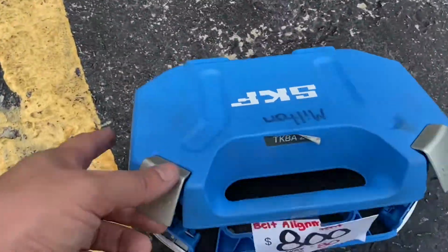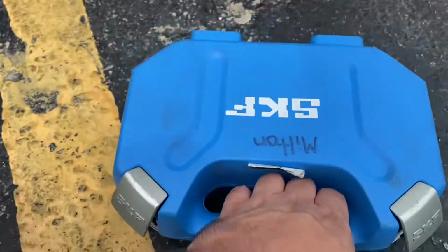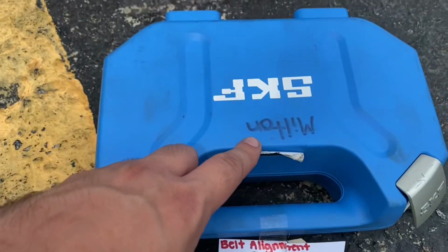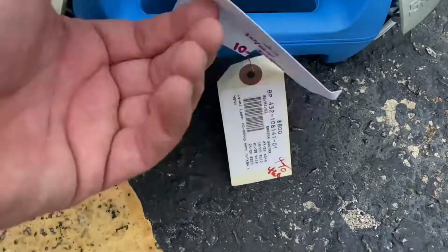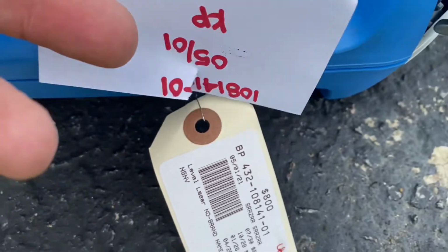The next thing I got is this SKF belt alignment tool. I have dealt with this equipment in the past. I've actually sold two pieces that used to belong to this Milton person. They both sold quickly and I made good money on both of them. This one had been sitting in the store since May 1st. It's the middle of September now.